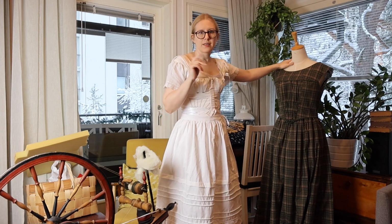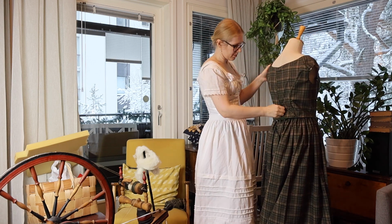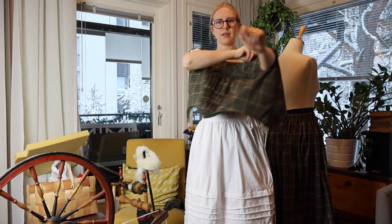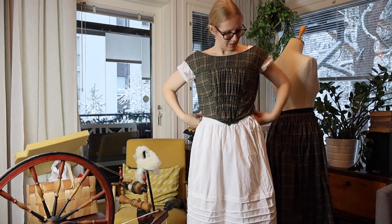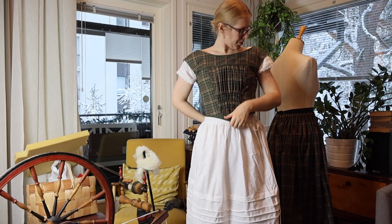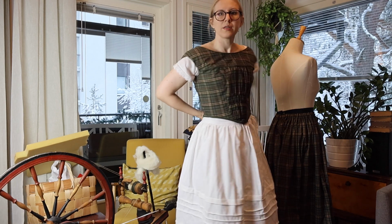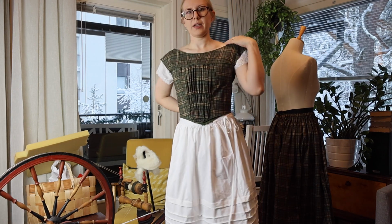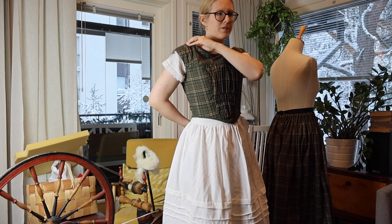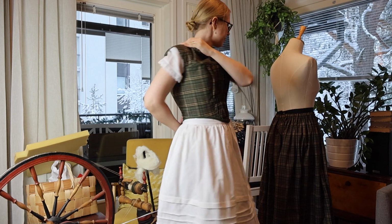This is how far I got yesterday. So I have the bodice that is just pinned on this mannequin, like so, and it still lacks sleeves, but I have cut the sleeves, so that's good. And it seems to fit pretty well. There is still room here for me to close it. So this looks quite okay. Although I'm not sure how this underwear will fit underneath, because these corset straps keep peeking out. But perhaps I will add some kind of loops here to keep them in place.